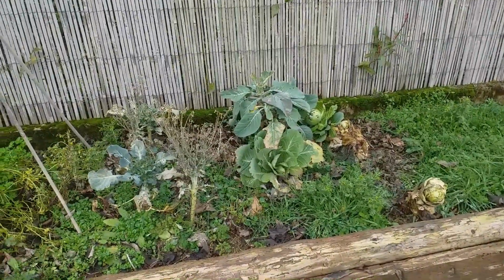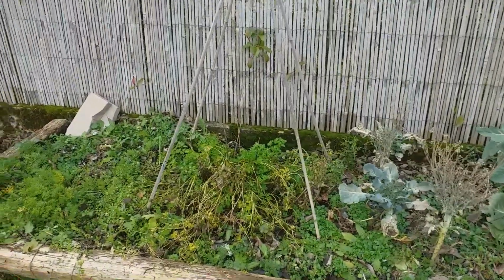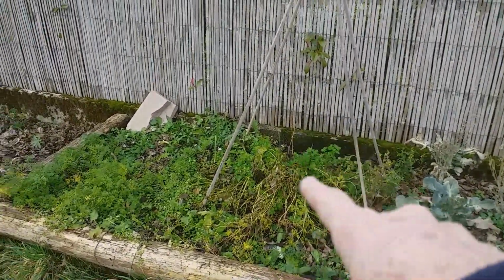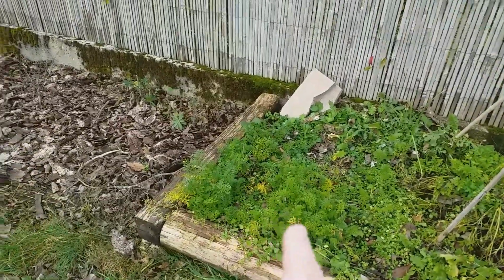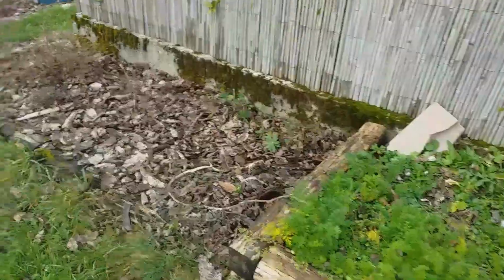Up here we have some cabbage. There's some cabbage in the front garden, at the front of the house, which has caterpillars on it, which seems a bit peculiar for this time of the year. There's some loose leaf parsley there. I think this is carrots coming up. I'm not 100% sure, can't remember what I put in.